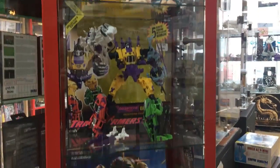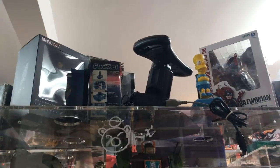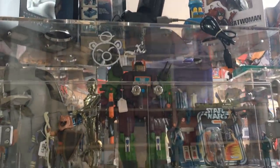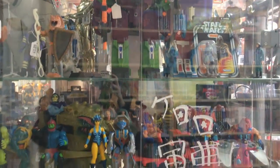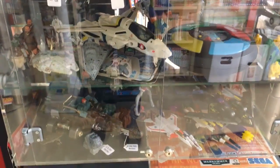We have some more figures here in this cabinet. Really cool that they have such a wide variety of items in the shop. And we have some more figures in this center cabinet right here. I'm spying C-3PO there, and a He-Man figure down there. Some Star Wars stuff at the bottom there also.